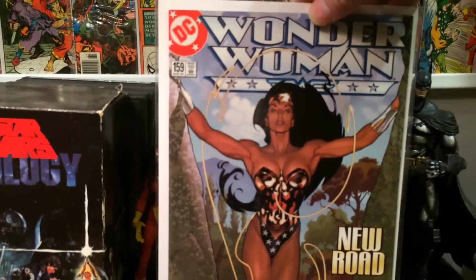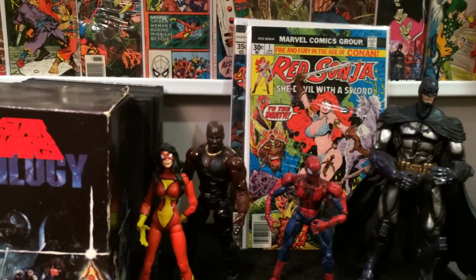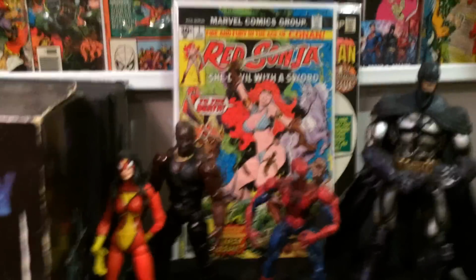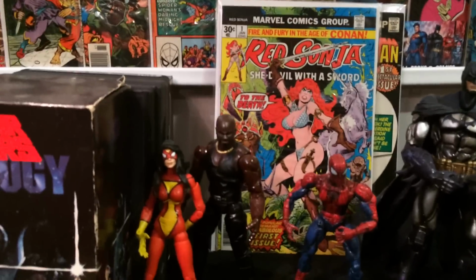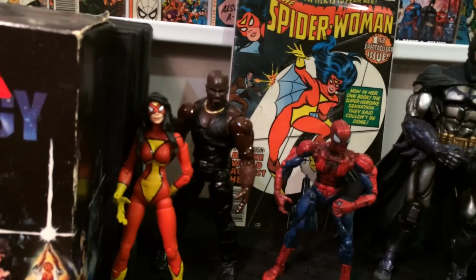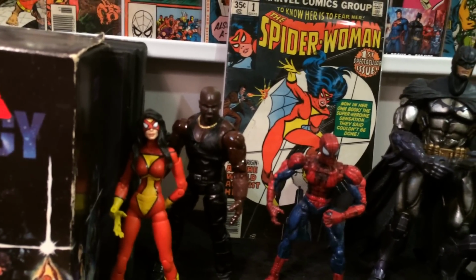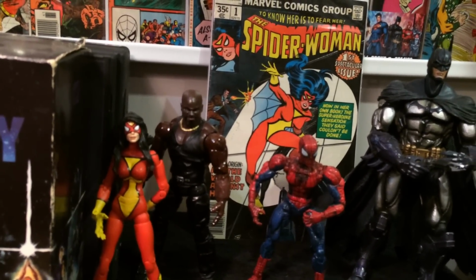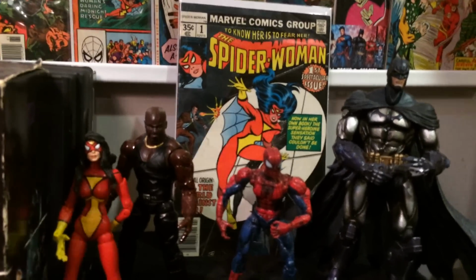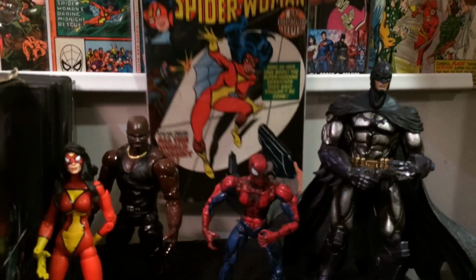Wonder Woman. I'm a big Wonder Woman fan. Love Adam Hughes' work on Wonder Woman. And of course, anybody who knows me knows I'm a huge Red Sonja fan. So Red Sonja. And a big Spider-Woman fan as well. I've always liked her look. Hate the new costume. Absolutely despise the new look for Spider-Woman. I don't know why they felt the need to change it. There was no need to do that.